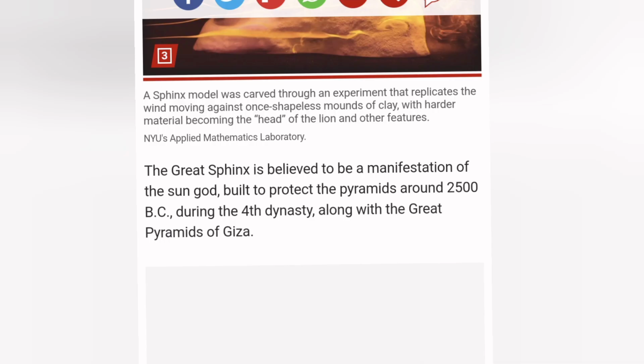All right, and this says the Great Sphinx is believed to be a manifestation of the sun god built to protect pyramids around 250 BC during the First Dynasty, along with the Great Pyramids of Giza. So my thing is, I find it crazy how they literally try to discredit our architecture. They try to disrespect our engineering. They try to disrespect our creation ideas. And they try to disrespect our abilities to construct. This is disrespectful. Now obviously we don't have a problem with nature, but how are you going to try to disrespect our creation by not giving us credit?